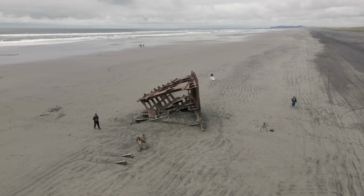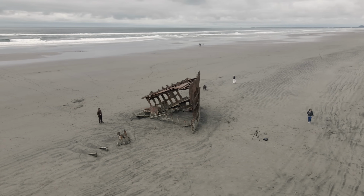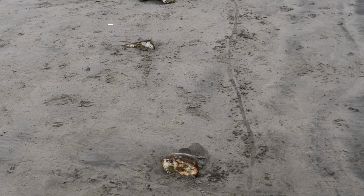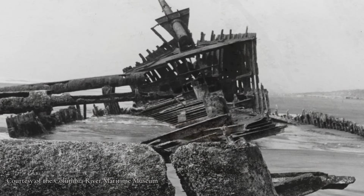The bow of the ship remains, deteriorated down to the framing. If we were able to pull back the sand, we would see much of the keel and the base of each mast still in place.